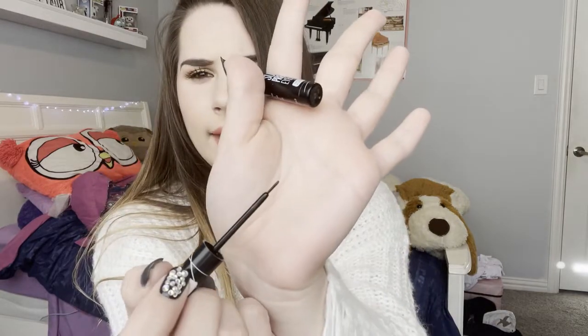It's this really thin, almost paintbrush-like applicator. I really like it. It's really pretty, super affordable. You can get it at Ulta. Absolutely hands down favorite eyeliner here.